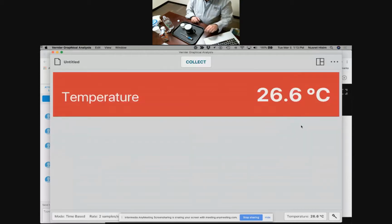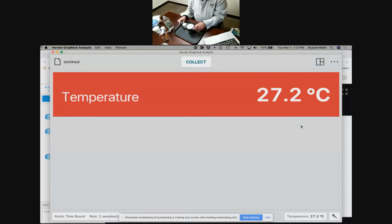Here's the temperature probe right here. It's connected to my computer, and there's the live data. I'm holding the end of the probe so you can see that the temperature is changing when I touch the end of the probe. So I'm going to do the experiment very similarly. The measures are going to be identical, but I'm going to do it in this styrofoam cup. And so I'm going to take my baking soda and measure it out again.